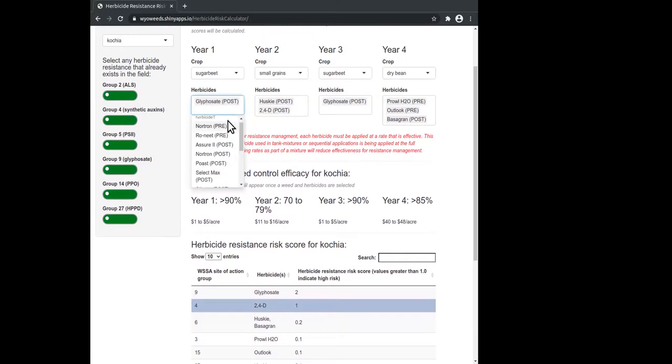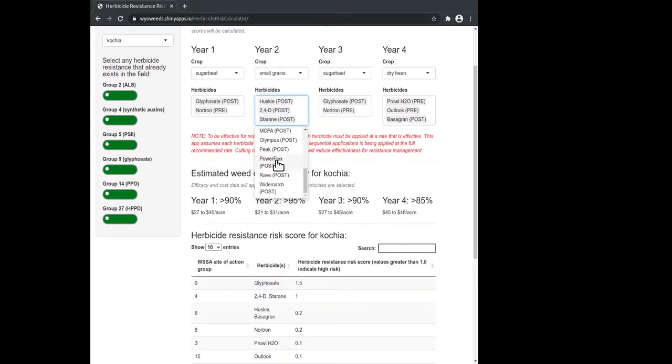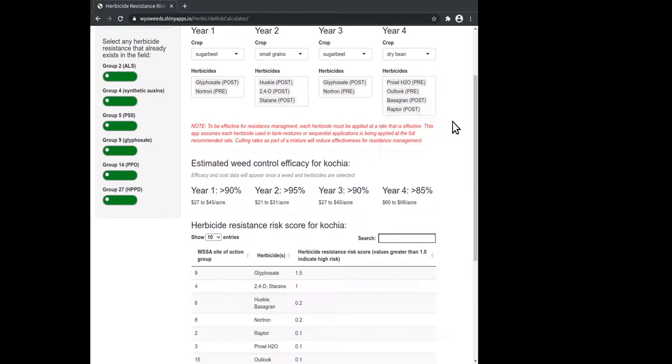So we can tweak this by saying, let's apply Nortron Pre in both years where we grow sugar beet. We can change our herbicide program in year 2. Maybe we'll include Starane. And then in dry bean, we can throw in some Raptor because that's the last year of the rotation, so we don't have to worry about any crop rotation restrictions, right?